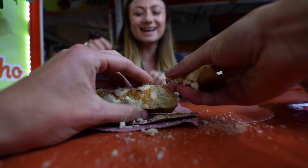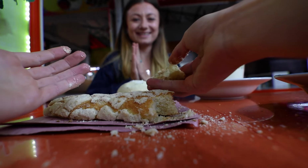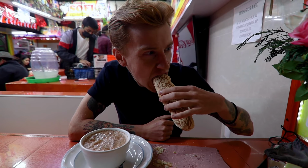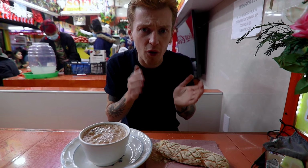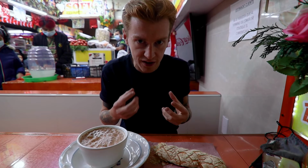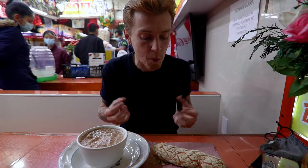Oh yeah. That did not go to plan either. That one's very crumbly. It's on the verge of being sweet. It's definitely still got a more savoury taste to it, but it is actually really nice.